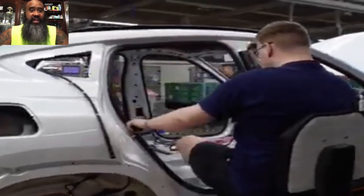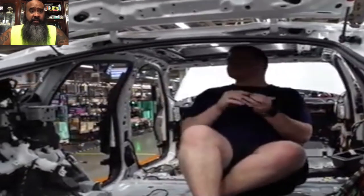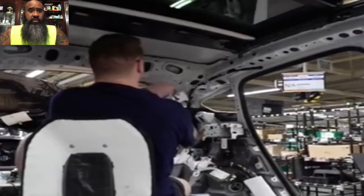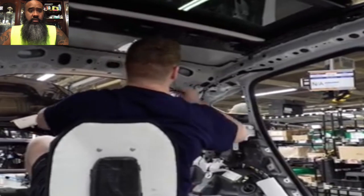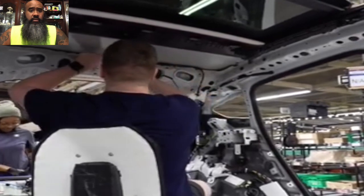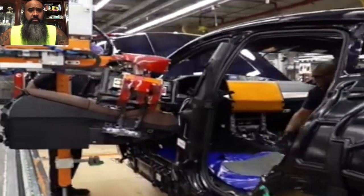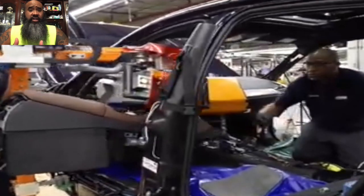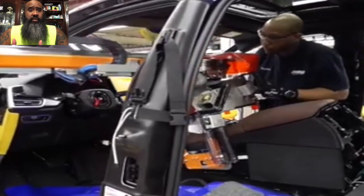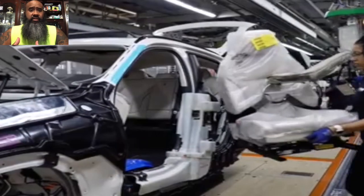Okay, so this is the assembly line and they're going in. So this is where the little details are going to start being made. A lot of the wirings, the electrical stuff. Gorgeous. And you know what? The robots still play a huge part, bringing the equipment, some items that are needed. Look at that. So that's the chair that's going in.